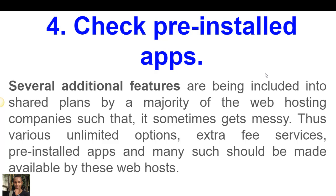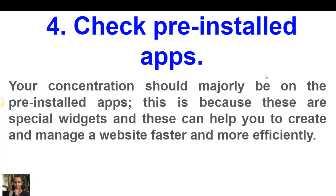Of course, I've made a video about how to install WordPress. It's been a while, even though I was using HostGator at that time. You can go and check that out. It's cool, everything is great. So your concentration should be mainly on the pre-installed apps. This is because they have special widgets, as I said, WordPress is one of them, and this can help you to create and manage a website faster and more efficiently.